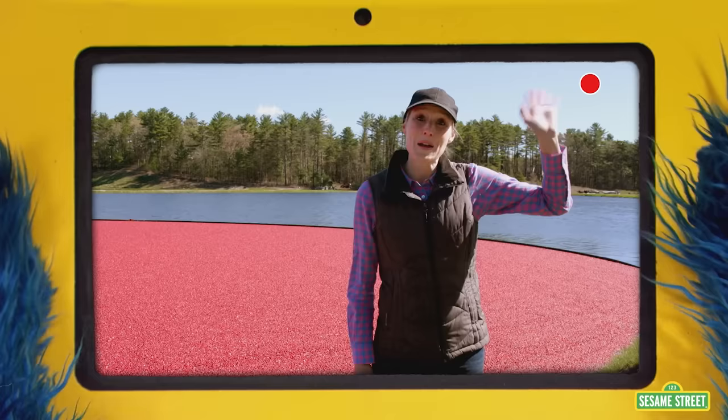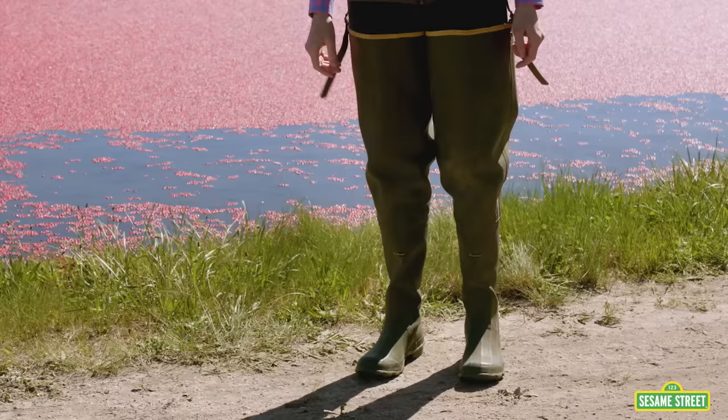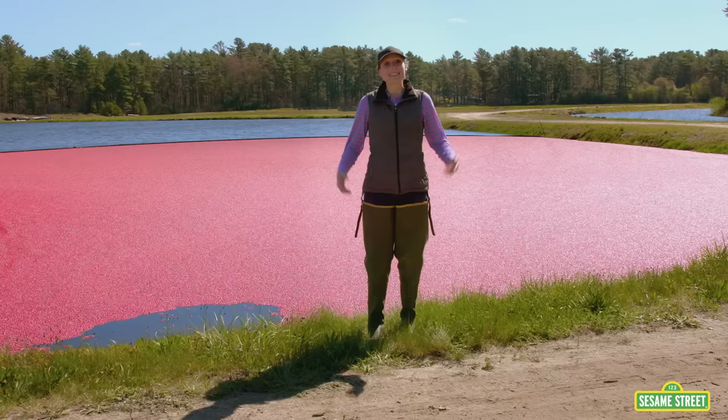Hello, Cookie Monster and Gonger. Welcome to the cranberry bog. Hello, Miss Farmer. We need cranberries. Can you help us, please? Sure, come with me. Ooh, big shoes. That's right. You need special shoes called waders to farm cranberries.